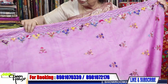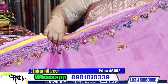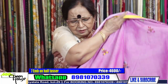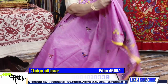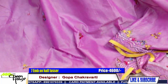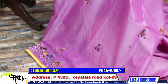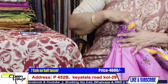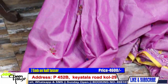This is a beautiful one. Mauve. Generally, we don't get mauve in half tussers. And look at this, such a fashionable one. Simple. You could use this sari when you're going out somewhere. Simple ones, good drape. The drape is very good. There is a huge demand for half tussar from me, and we keep making half tussars always. This is what the sari looks like.